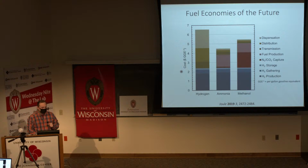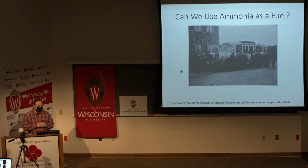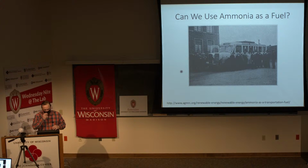And for a historical example of this, in World War II, the Allies had a blockade against Germany. They couldn't get oil from the Middle East. It's one of the reasons they invaded Russia. Bad idea. But they had invented the Haber-Bosch process, and they needed their buses to run on time, so they tried running their fleet of buses in Belgium off of ammonia, and it worked. So this is a picture from those times.